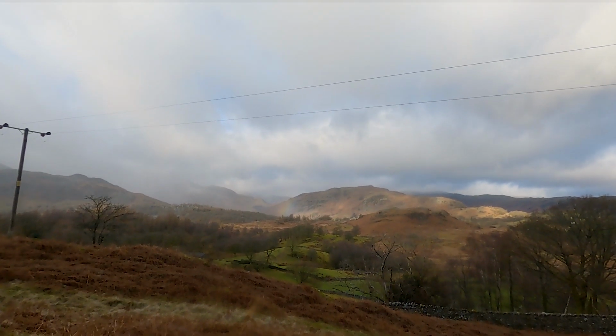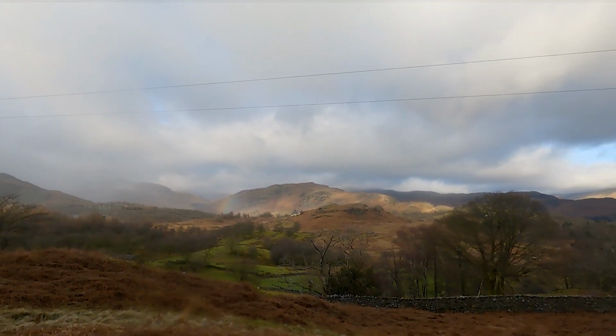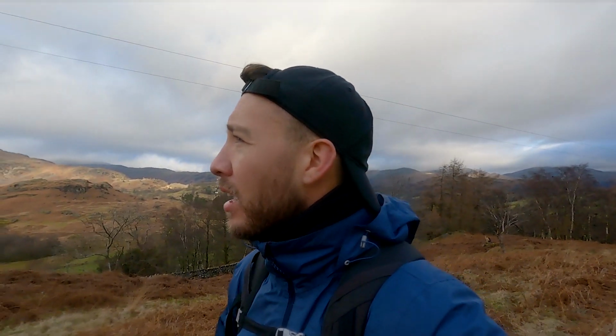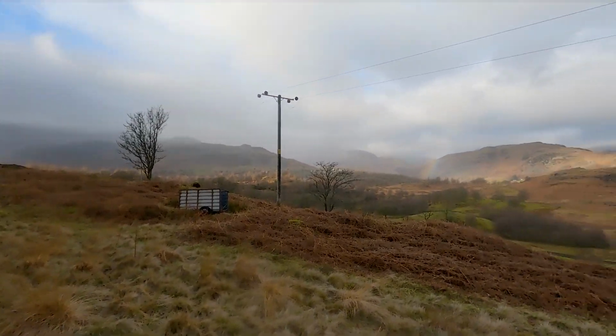Just see a rainbow there poking through the mountain. Loads of rain over that side. Wasn't forecasted at all, from what I read. All the bigger mountains in the mist. That rainbow looks great.